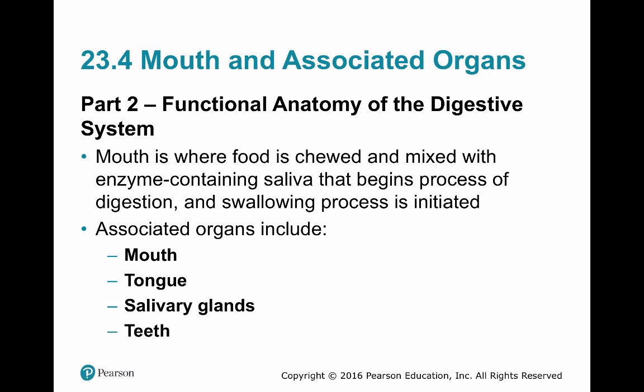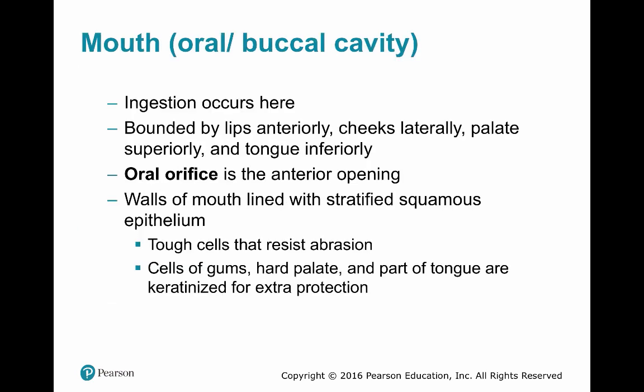So let's start first with the mouth and the associated organs. First, we're going to talk about the functional anatomy of the digestive system. The mouth is where food is chewed and mixed with enzyme-containing saliva. That begins the process of digestion, and the swallowing process is initiated. The associated organs included are the mouth, the tongue, the salivary glands, and the teeth. So let's talk about the mouth first.